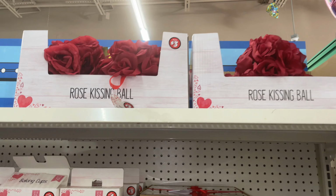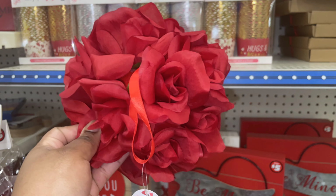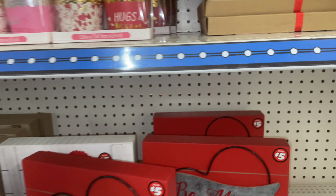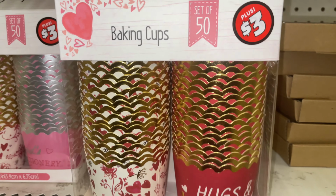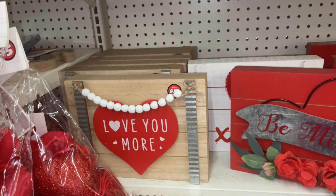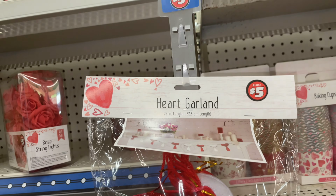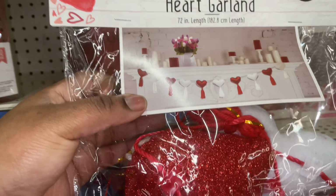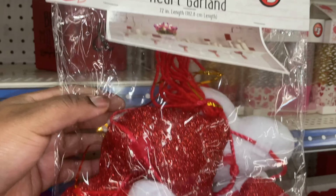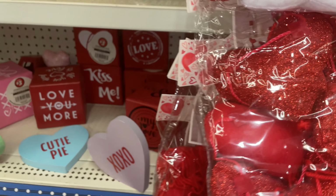And last but not least, I went to the $3 and $5 aisle. They did have these bouquet flower balls that were $3 in that section. Then they had these baking cups that were $3. They were really beautiful. Then they had these signs that were $5. They also had the heart garlands that you put on the fireplace, and they had two different colors. They had a red and white color. Then they had an all red color as well. I thought those were really cute.